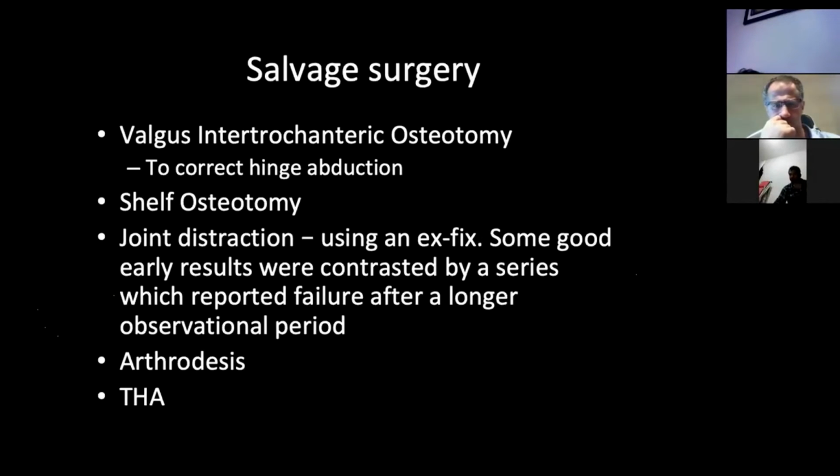Yes, we understand doing a total hip replacement in a patient in their 20s has its own problems, but it may be a better option than an arthrodesis. Doing a hip replacement in a 20-year-old, they're probably going to need a revision. We're not going to use metal on metal these days. We're going to use ceramic, but they're going to need revision surgery at some stage.